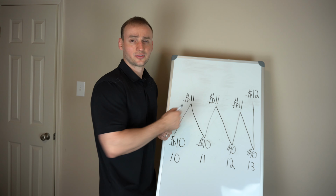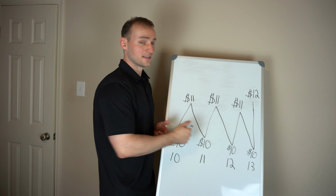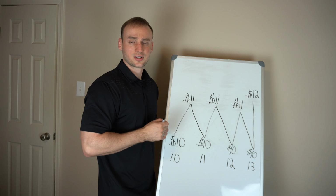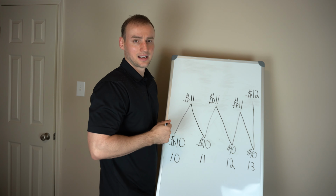It may have a general growth trend of going up, but within that time frame, it's going to go up and down. So what we're going to try to do is sell a stock when it goes up and buy it back when it goes down. And when it goes down, we're going to try to buy back more shares of that stock to really grow our gains during this time period.